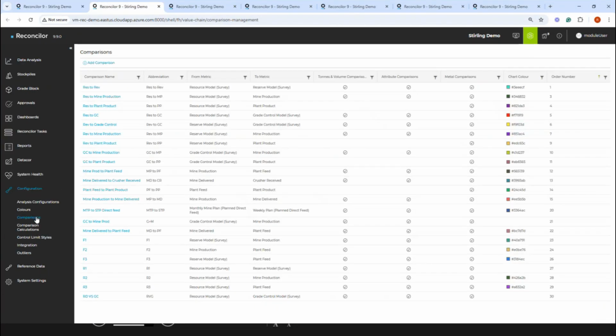We look down here, I'm now just on this comparison screen. So these are the list of comparisons that I've set up. Now I've tried to cover every scenario. I am in my demo environment, so different people have different requirements. But what I haven't set up yet is that reserve to mining model. And that was that node that was hidden on the continuum. What I'm going to do is add that in, and I'm going to add it in as number 7. So it'll slot everything down.